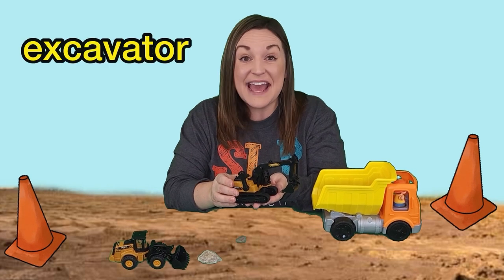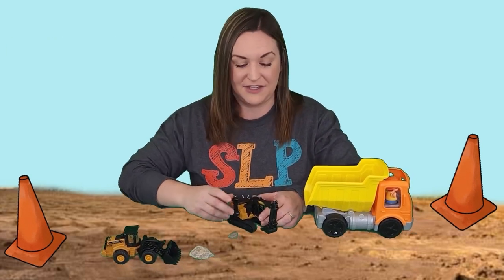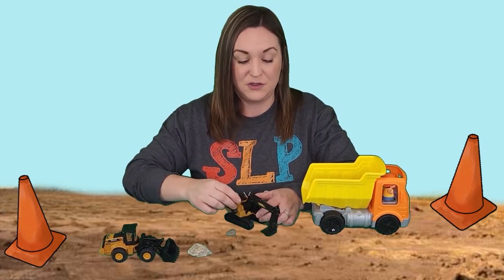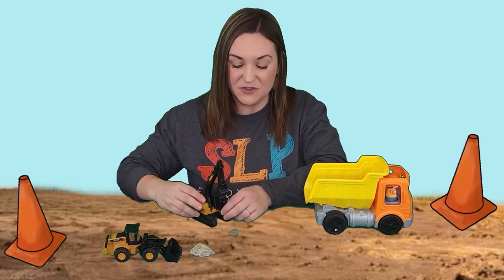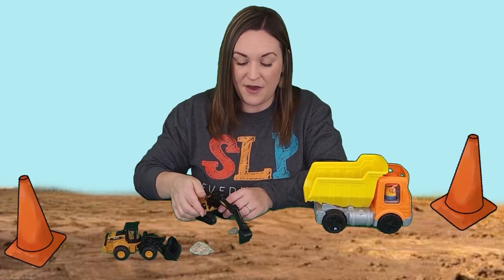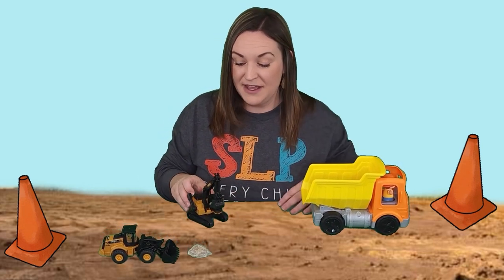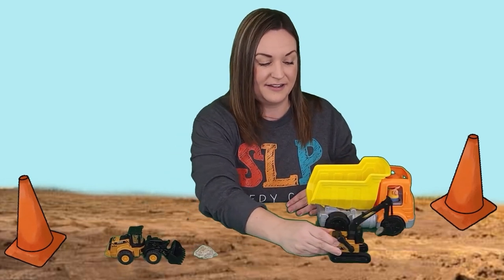First we have our excavator. Good job. The excavator scoops things up. Scoop, scoop, and he's gonna scoop up this rock. Here we go. Whoa, good job. All right, he's gonna drive it over here.